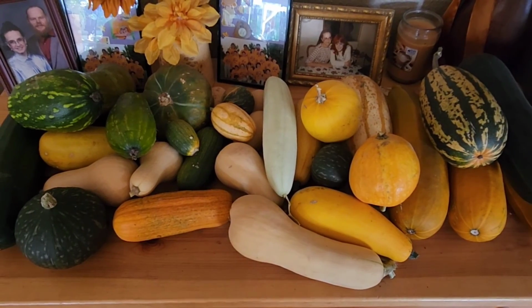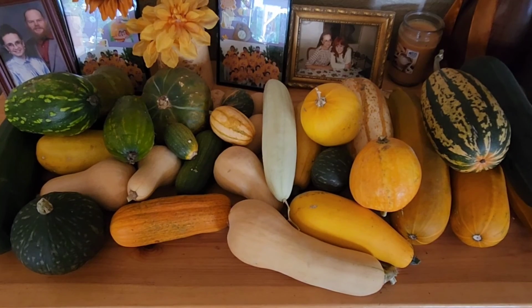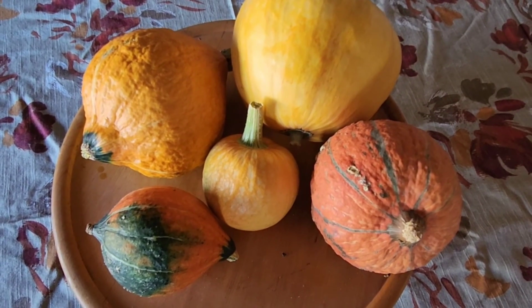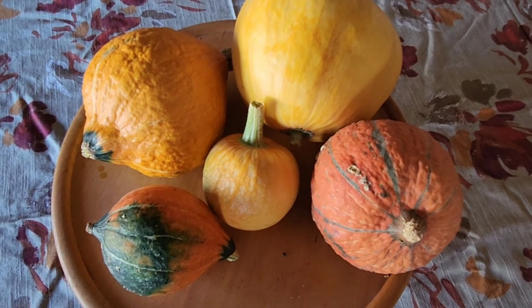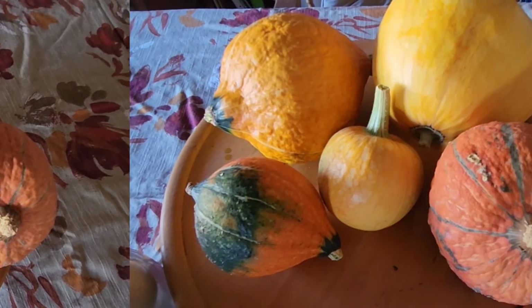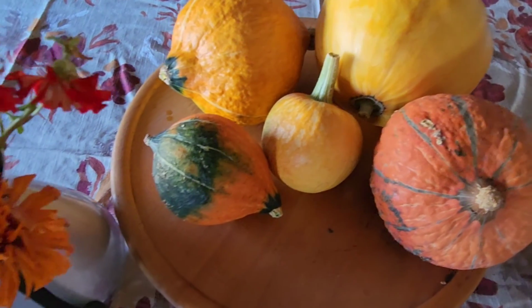Look at all these squash, guys. I have them everywhere, really. And I've been using them. Fortunately, almost all of them are nice, sturdy winter squash that will keep for many months, so I don't have to be in a big hurry. And we can enjoy them all winter.